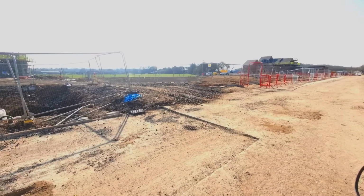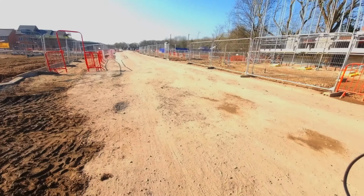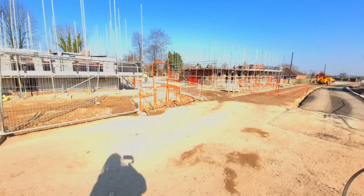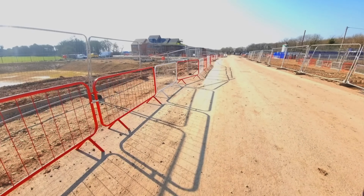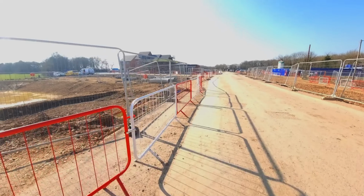So they're putting some massive drains in here, look. They are enormous. That must be what, 12 foot across. So that's definitely a big drain. There seems to be a lot of half-built houses and not a lot of people doing a lot of work. Don't know why that is. I wonder if it's a COVID thing. And then there's some houses up here that are more or less complete, I would say.